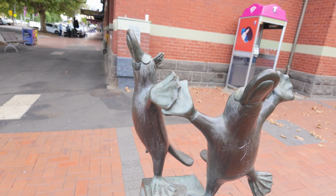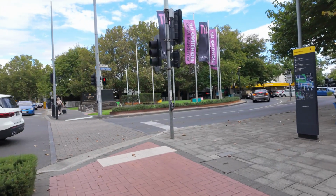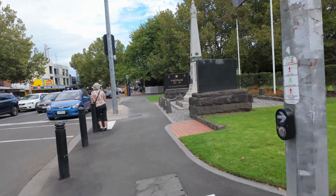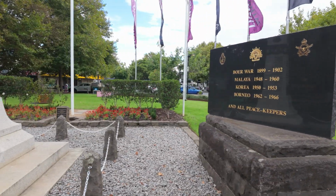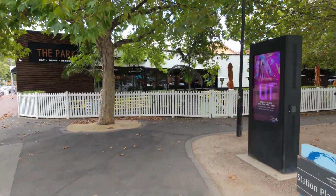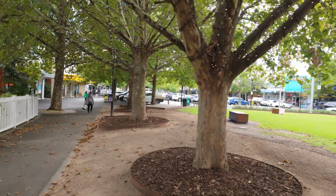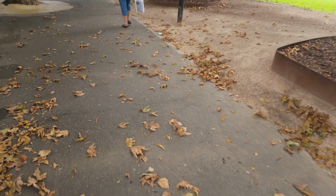Now, there's one more sculpture in this area. I may have misspoken. It's not a sculpture, it's a mural that I'm going to show you. And we have to go down here, past the local war memorial. And all Australian towns have one of these, unfortunately. I'm going down past the park, which is the best pub in town for pub meals. All these plane trees around here. They're all going to drop their leaves in a month as autumn hits. But that's the way it goes. You can already see the leaves starting to fall, even though it's 28 degrees at the moment.